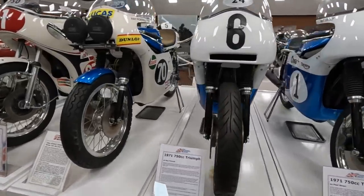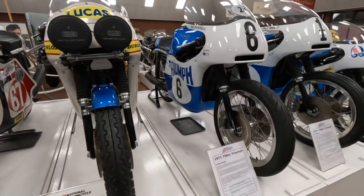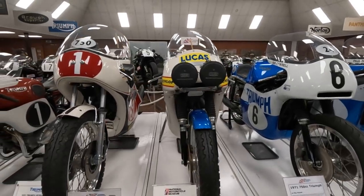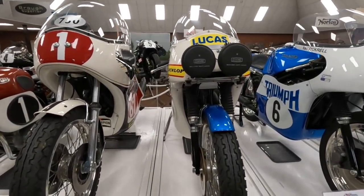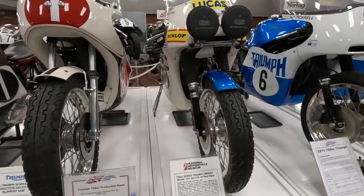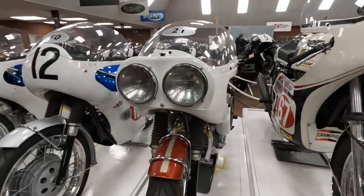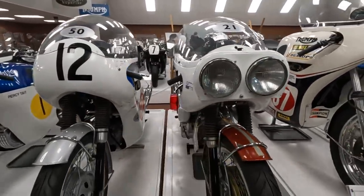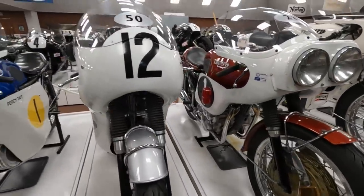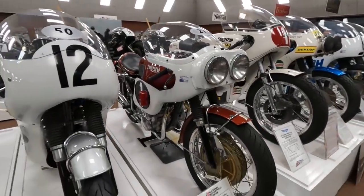'71 750 Triumph. This was prepared for the 24-hour race, the Bol d'Or. Looks like they bolted these lights on as well, because that was for the 24-hour race. They took off the fairing and started scraping headlights on the front.